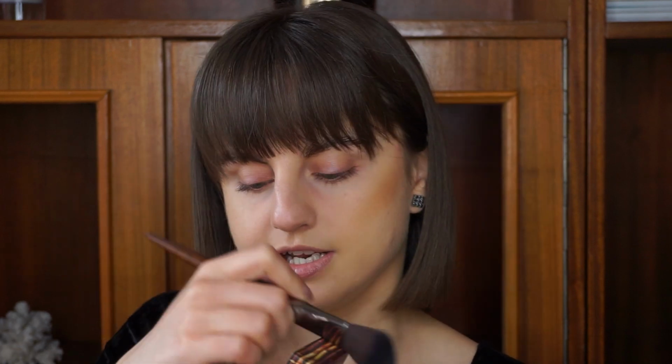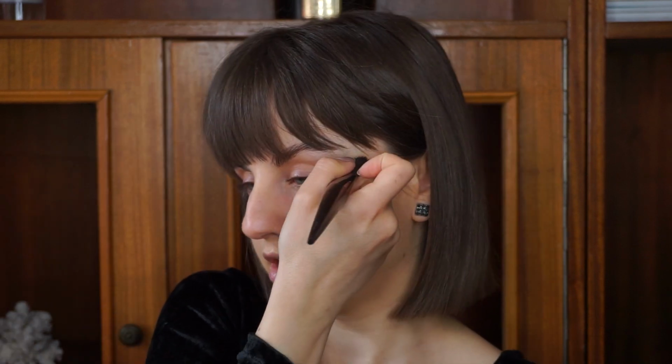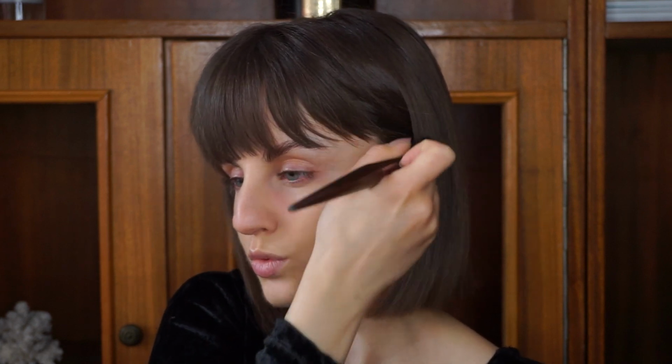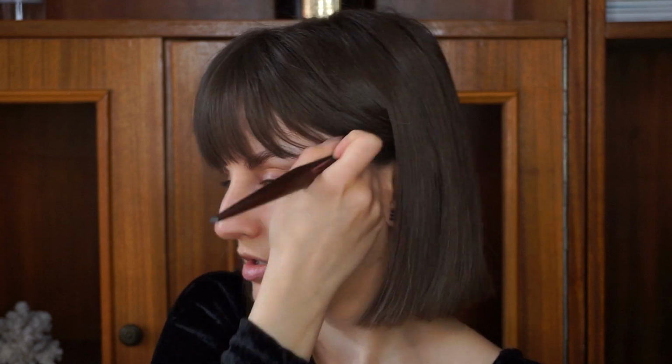I'm taking a tiny bit more product and gonna apply it here in the outer corner of my eye and blending towards my temples. I still have to figure out some settings, but look how my highlighter is looking on this side where the sun is shining.